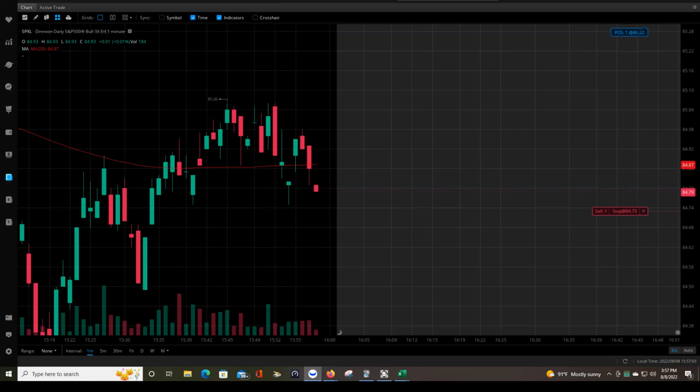So it looks like we might get stopped out here. That's absolutely fine if we do. That's why the stop loss is here, and we've already reduced our loss quite a bit over the potential max loss of the day. So it looks like we're just bound to get stopped out here. Should happen any second now. It's 1 cent away from our stop loss, 84.74.